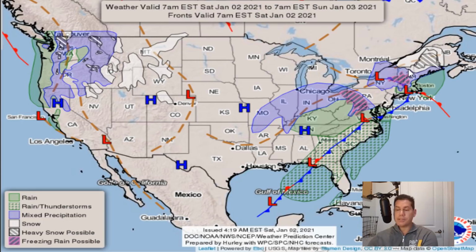And then that little system will push off to bring some snow showers to New York and getting into New Hampshire and Vermont. And then we also have some rain and thunderstorms over Tennessee and Kentucky, as well as West Virginia and Virginia. And then we have some stronger storms down south along with the cold front along portions of Georgia, getting into Atlanta, as well as the Carolinas pushing up the coast.